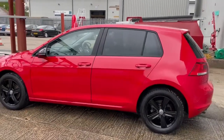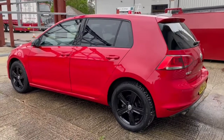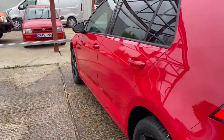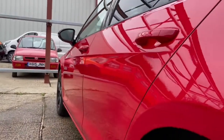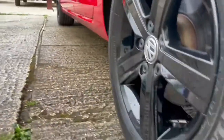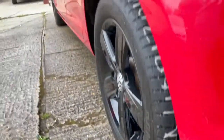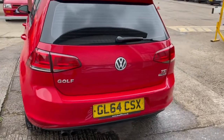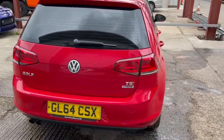Condition-wise, the car is outstanding. As you can see in this video, the paintwork is absolutely superb on this car. All four wheels are in great condition. All four tyres are Dunlop and have lots of life remaining. It clearly has been a very well looked after car.